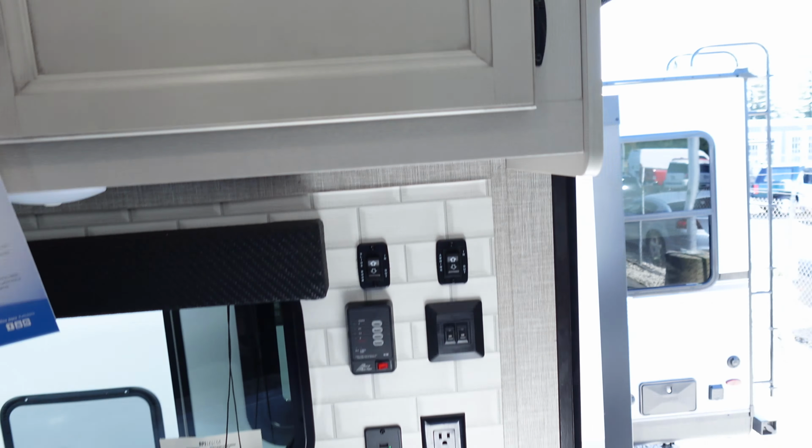The 265 has the floor plan where you pass through the bathroom to get to the bedroom, but it does provide for more of an open feel. You have a large bathroom for changing. Of course, huge corner shower, medicine cabinet, decent sized sink, towel hangers. And then wow, look at this, just a lot of space for towels and storage.